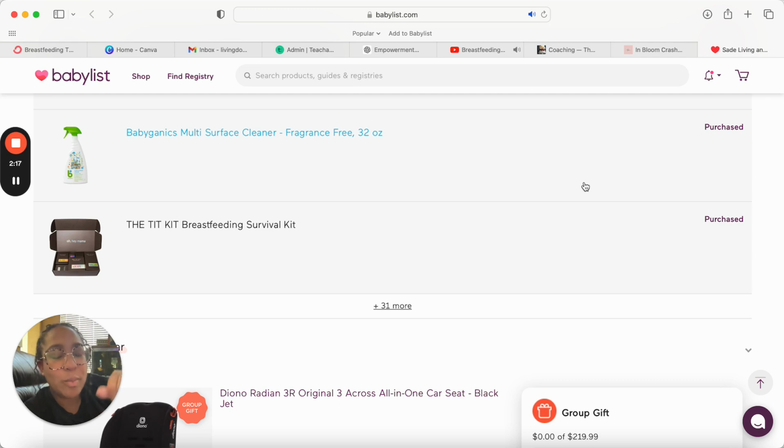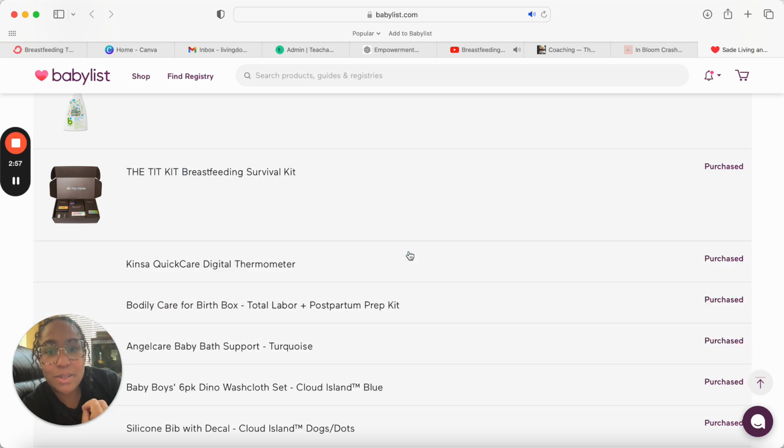So it came with nipple buttercream. It came with milk collection cups that I still use to this day. It came with some breast pads that I can still use. It came with a Haakaa-type manual pump, not because Haakaa is the brand, but it's that type, and I literally just broke that out for the second pregnancy because I'm breastfeeding again. It came with a lot of good stuff. So I would highly recommend gifting that kit or even adding that kit to your registry if you do plan on breastfeeding.